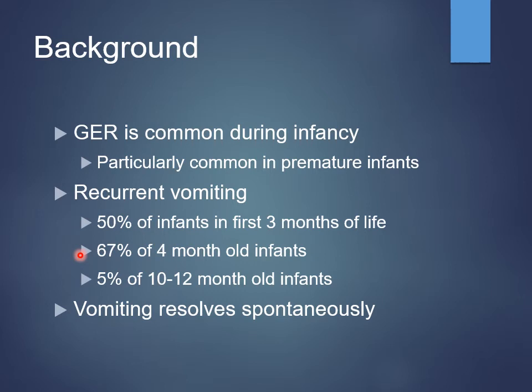Certainly, my girl Phoebe, she can just go from happy smiling to blah, with no effort whatsoever. It's a big mess, but it's one of those things where it happens, right? So kids just get some of that reflux going on, and then the vomiting just happens.